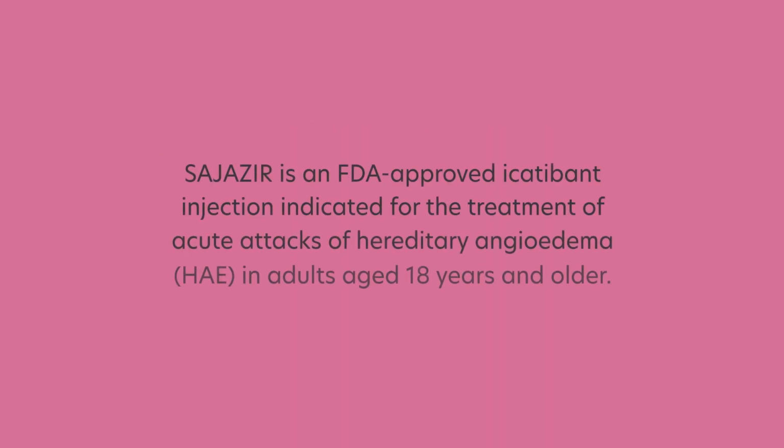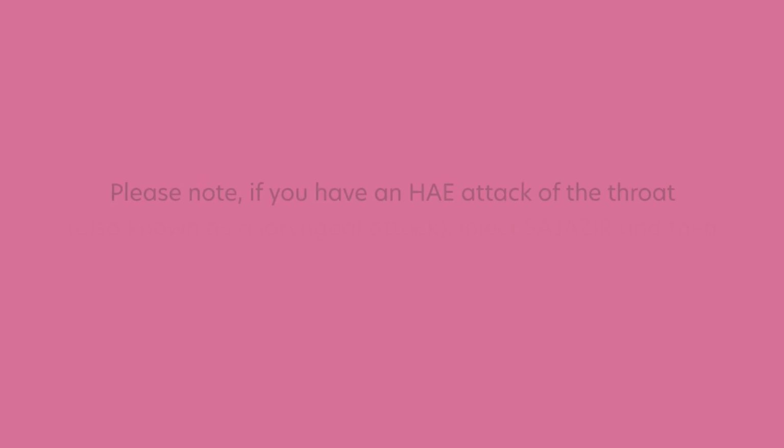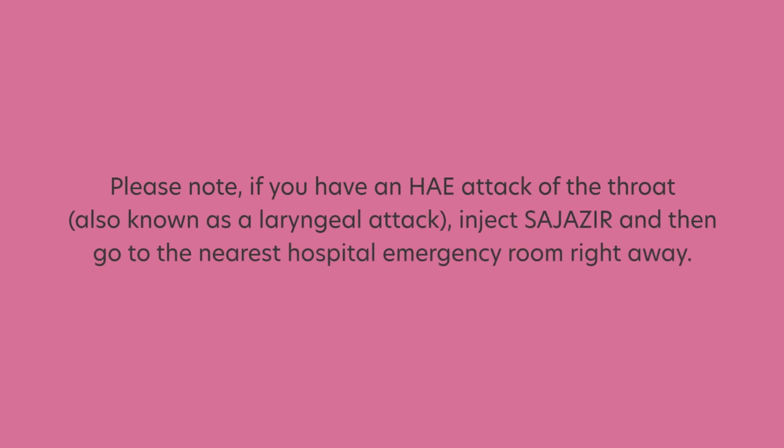SAJAZIR is an FDA-approved icatibant injection indicated for the treatment of acute attacks of hereditary angioedema, HAE, in adults aged 18 years and older. Please note, if you have an HAE attack of the throat, also known as a laryngeal attack, inject SAJAZIR and then go to the nearest hospital emergency room right away.